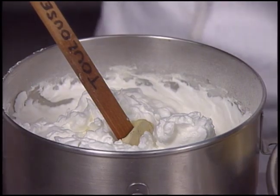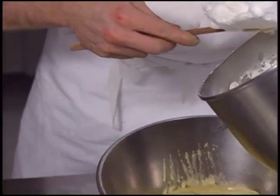The yolk mixture is transferred to a larger bowl and the egg whites are added, completing the batter.